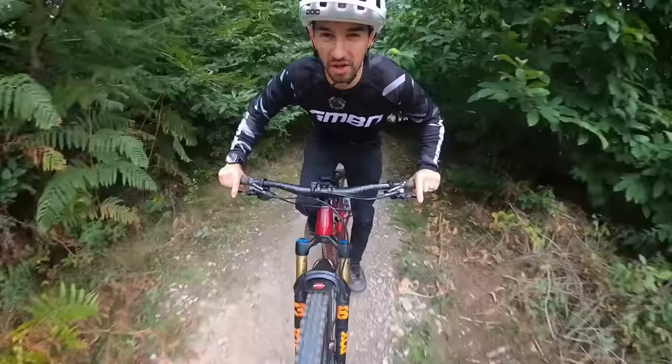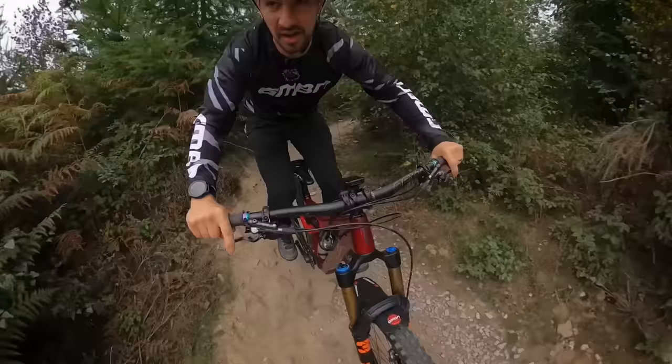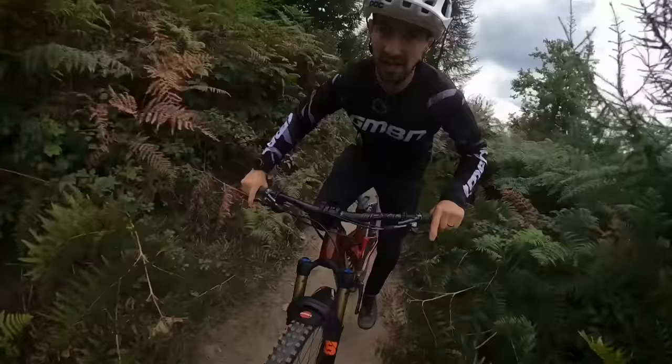Enduro bikes are about 160 mil travel up to about 180. And then you're getting into downhill bike territory. They're the only bikes with more travel, up to about 200. But whereas the downhill bike is really good for one thing, enduro bikes are so versatile. You can rail them down the hill and still pedal them back to the top.